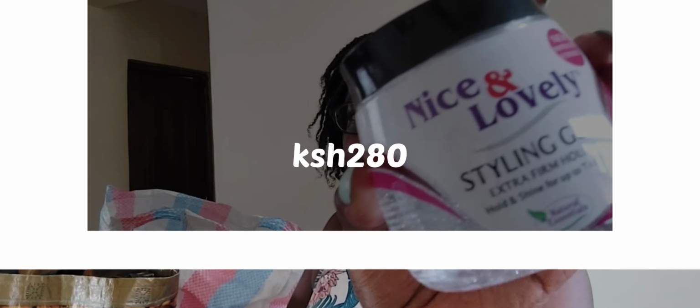So the next thing is this nice and lovely styling gel. Yeah, I love this, but today I haven't applied it because I did this style to just avoid applying gel. But one thing that I must have in the house is gel, because sometimes you just get bored with this style, you just want to change your hairstyle, and you just also want to actually use gel.